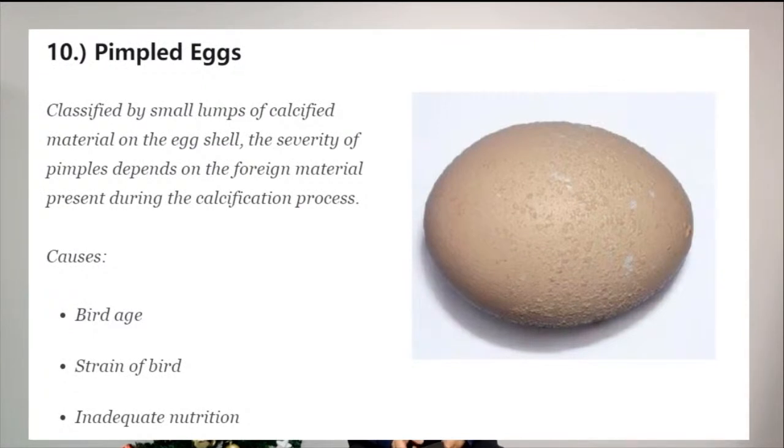The pimpled eggs. These eggs are classified by small lumps of calcified material on the eggshell. The severity of pimples depends on the foreign material present during the calcification process. It may be caused by bird age, strain of bird, and inadequate nutrition.